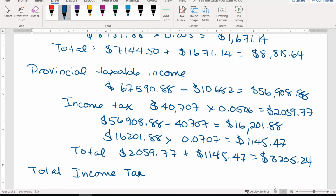So our total income tax, both federally and provincially, is $8,815.64 plus $3,205.24, or $12,020.88. So now let's take a look at what our net income will be.